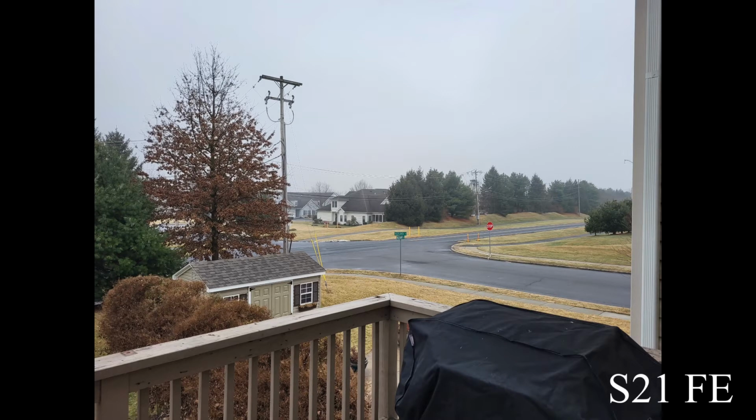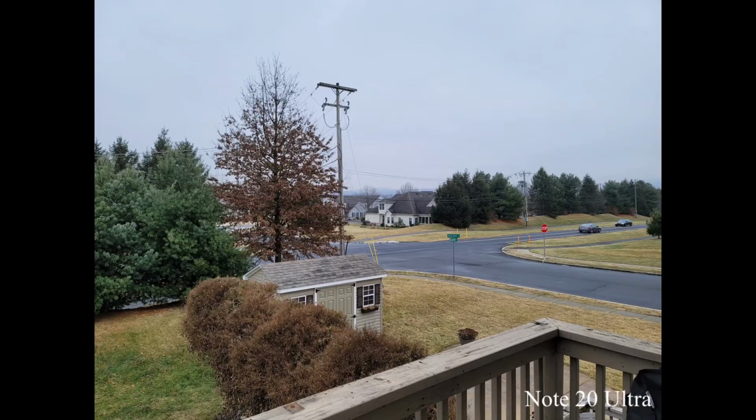Here's the main camera on the S21 FE. Pretty good. Again, nice contrast levels. And the main camera on the Note 20 Ultra. I like this shot a little bit better. I think there is more detail in the shot, but again, it's very, very close.